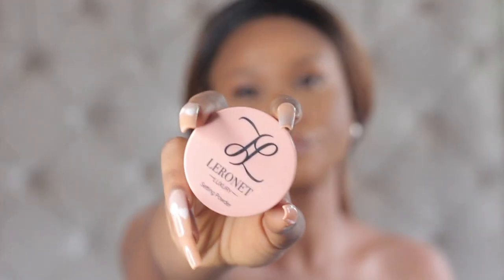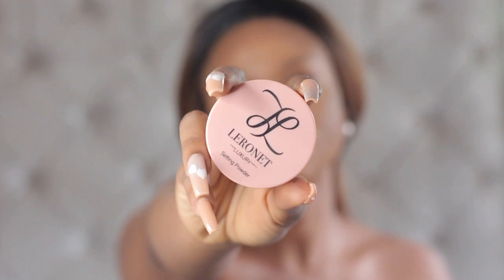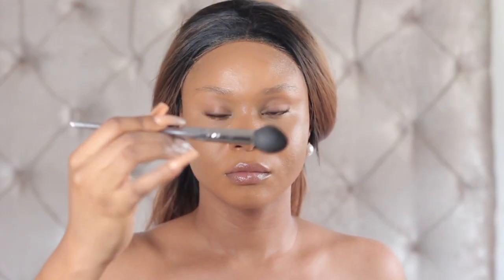So now we're done with everything cream: foundation, concealing, contouring. My face is the perfect combination of different shades, concealer and foundation and contour. So now we're going to set all that cream with a setting powder first. And this one is from L'Oreal Luxury. I'm not a big fan of what they call baking.